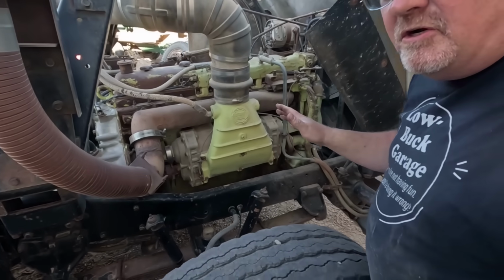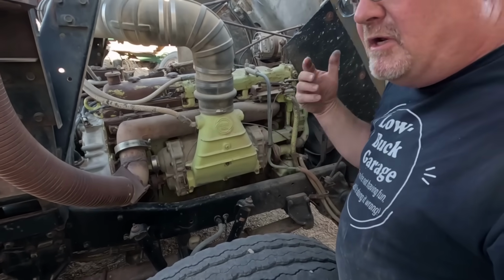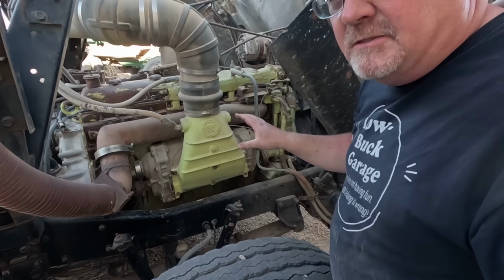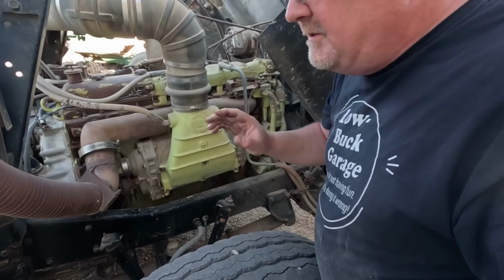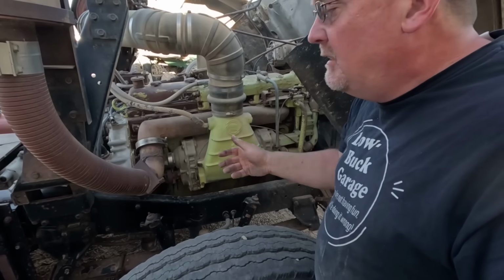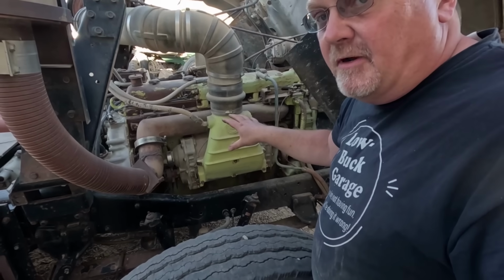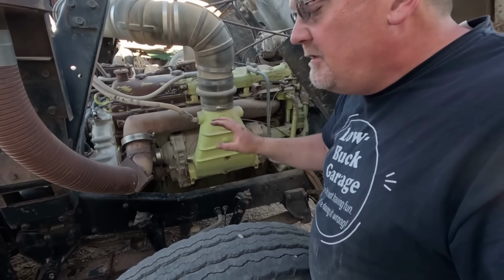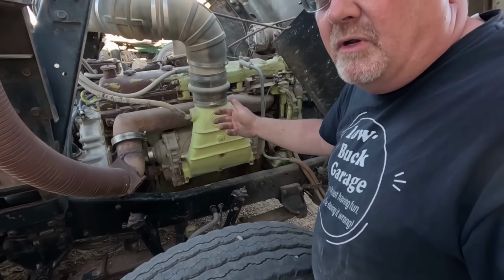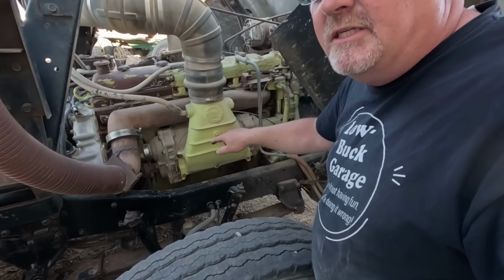Now I first heard the term 671 back when I was reading hot rod magazines in the 80s, and it was a supercharger they put on V8s. This is one of those superchargers. On gas engines, they were used to cram more air in to create more power. This engine works kind of different. This is actually a two-stroke engine, not using that to boost airflow, they're just using that to shove the air through in order to get it to operate. So it needs that to function.